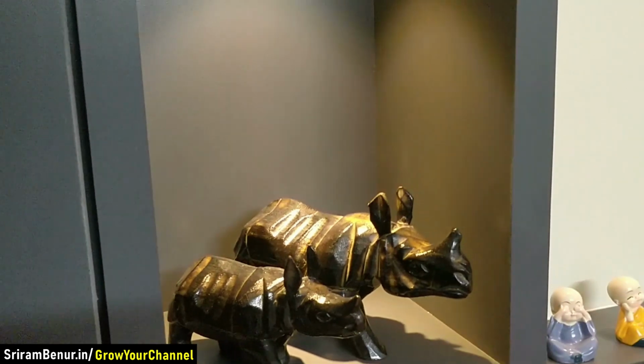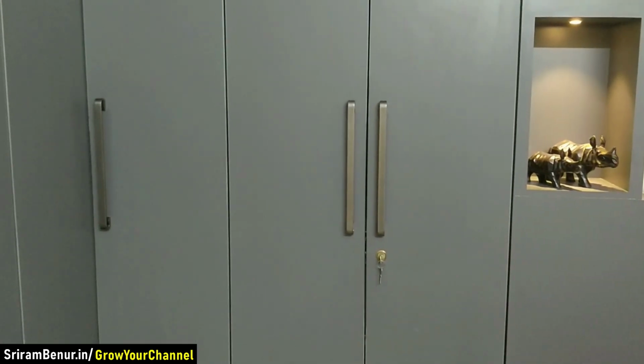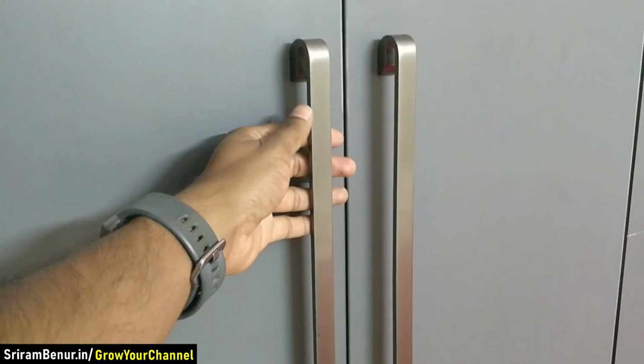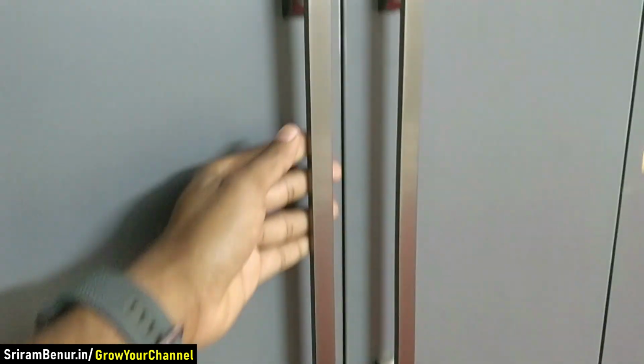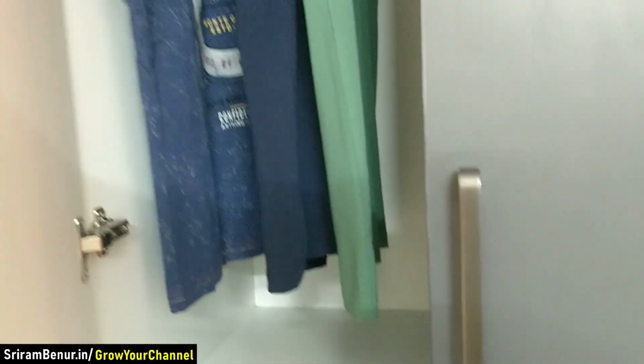So these are from Assam. Here we have used 12-inch handles. Let me show you the design of this. This is how the design is looking. And let me just open and show you how exactly this section is looking. Most of the sections are something similar.